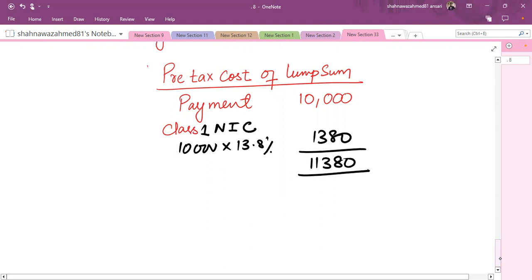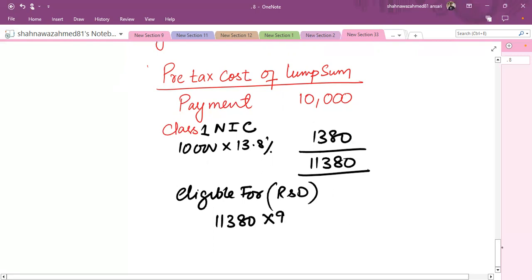Now, this particular item, the lump sum cost, is also eligible for R&D benefits, that is 230%. So as a result, the allowable cost is 230%, that is 26174. So this is the deductible amount.